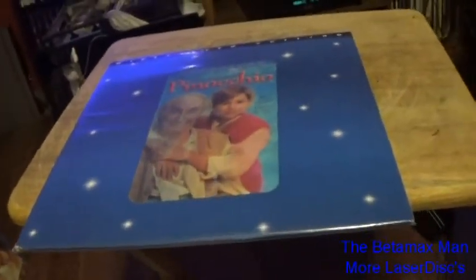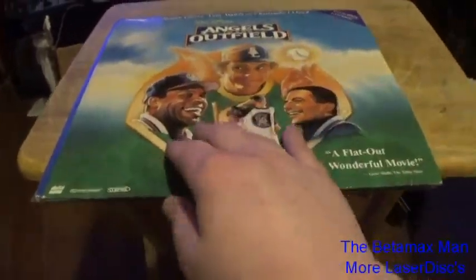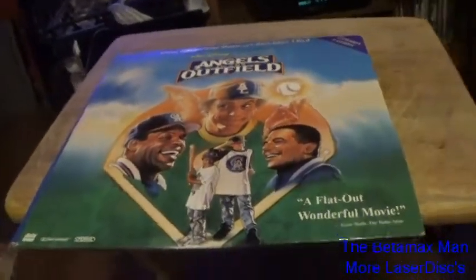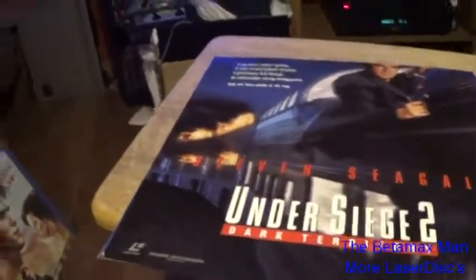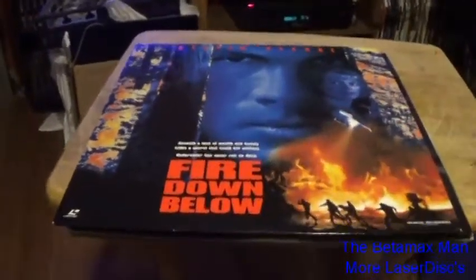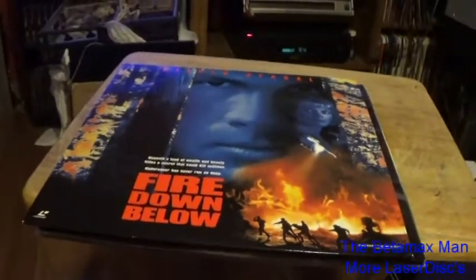And then of course we've got Touch or Angels in the Outfield, and Under Siege 2, and of course, Fire Down Below. So, there we go, guys. That's it. That is the update on the pickups.